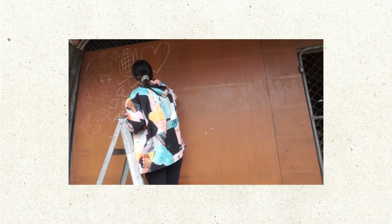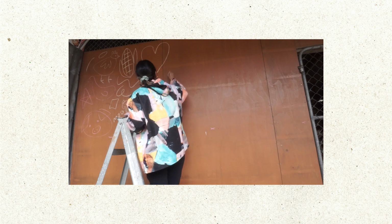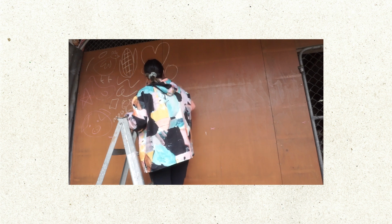For the recycling mural, I wanted to try the doodle method as it's a simple design, so I think I can execute it well, even if I had to freehand it.